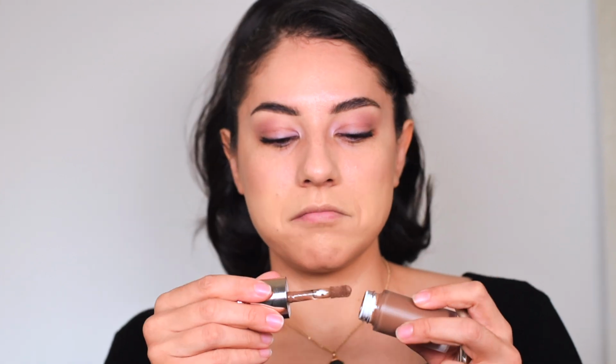I am not a fan of fragrance. Yeah, no fragrance. Sometimes they do smell nice, but they're not necessarily good for you. So I'm so happy that this does not have a fragrance.